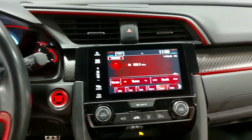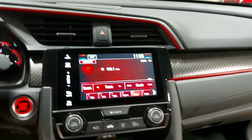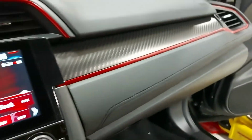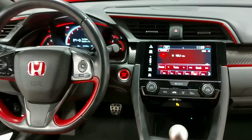Over here in the middle, we've got your large touchscreen radio. Hey, check it out, also themed red. You've got these red trim accents throughout the interior as well as the carbon fiber. It just, everything about this car screams A, classy, B, sport.